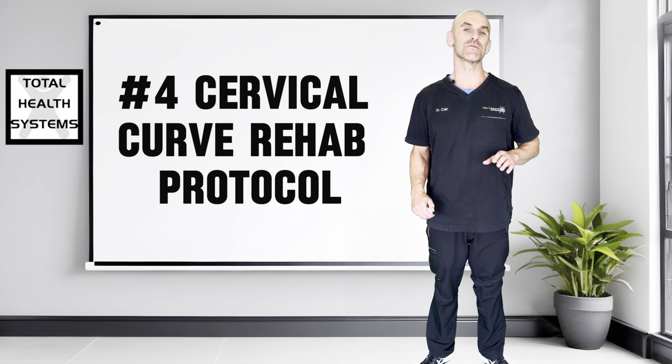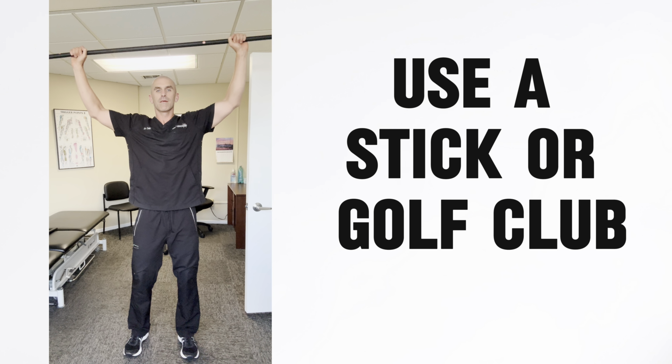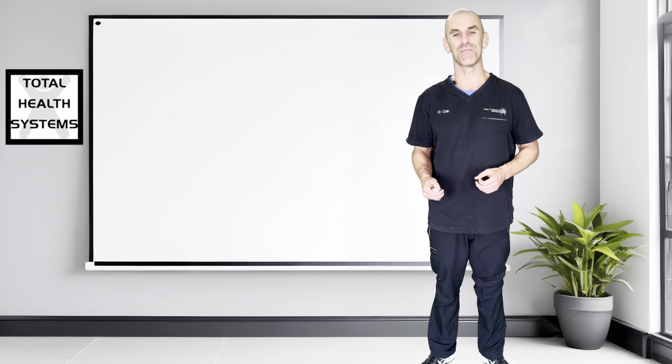Now for our general cervical curve rehab protocol. First off, pull downs. This is holding a stick or a golf club over your head, standing very tall, keeping your hips underneath you, and you want to bring that stick behind your head and press up again. This helps to retrain the shoulder and the neck muscles for better posture. You're going to do this 3 sets of 10 repetitions a day.